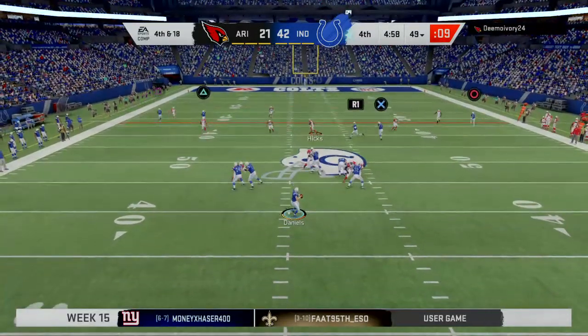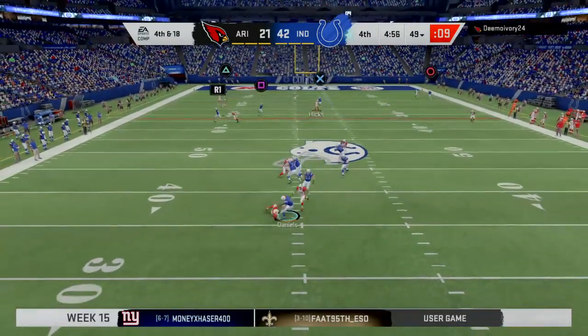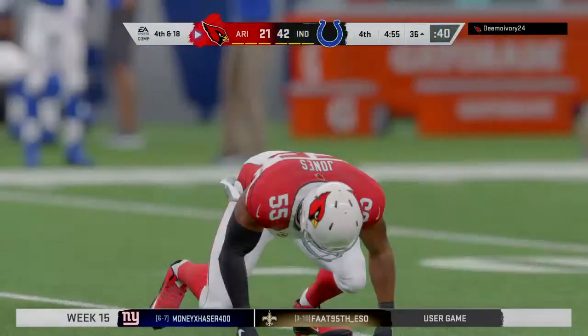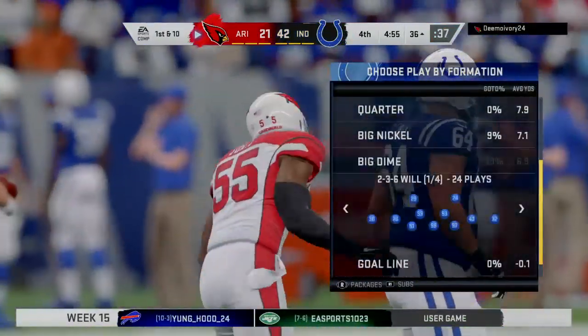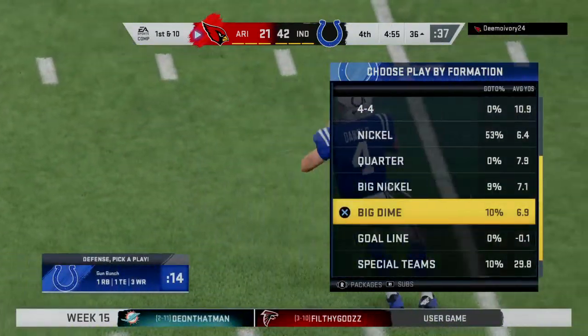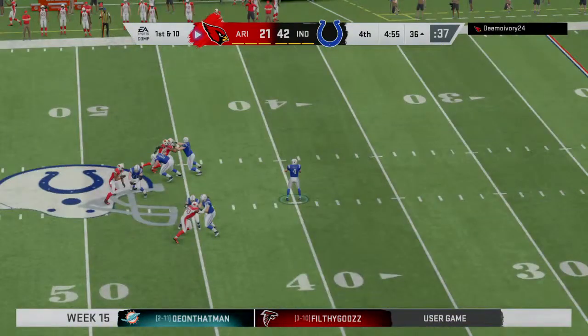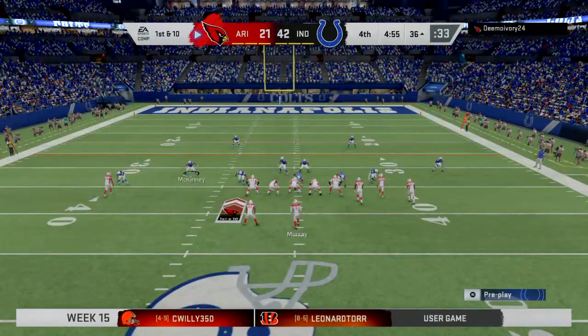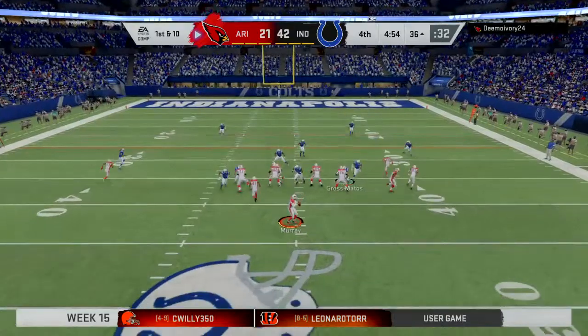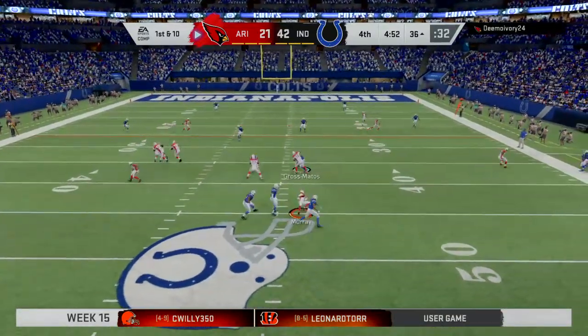On 4th down, Daniels staying on his feet. And a big loss here as he's taken down. Chandler Jones. And the Cardinals will now take over with excellent field position. So they were really trying to put the nail in the coffin there already with this lead here in the 4th, but they didn't get it. Guaranteed, it's not going to be a fun hand.